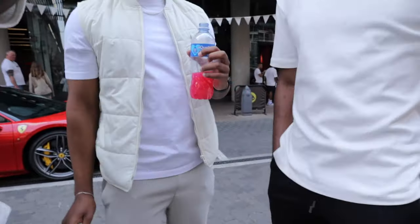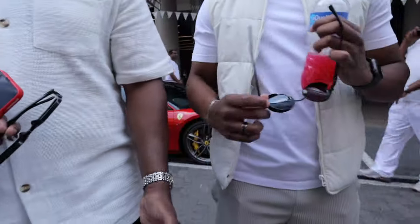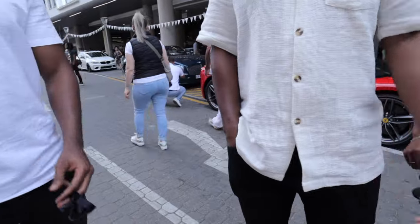Jesus, is this your car? Yeah, it is my car. Did you park here? Yeah. How'd you get that parking, bro? I just bumped the G. Nah, you spot, dog. Because I saw the car, I was like, yeah, nah, actually.